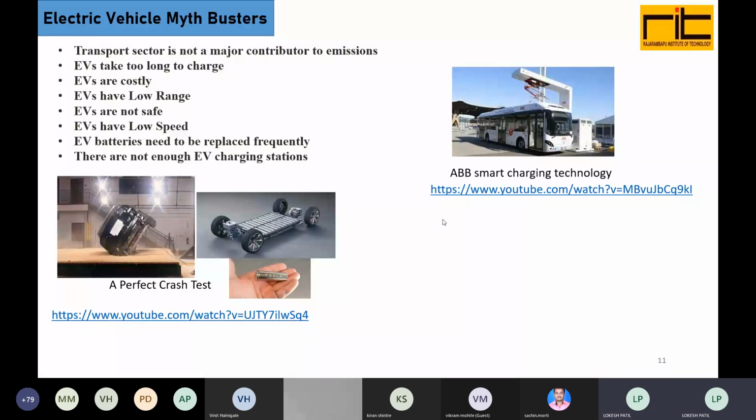EVs have low speed. That is another myth. But I told you, it has a very good speed at initial stages, good acceleration at initial because torque is good. Initial torque is good. So that's a myth which is completely wrong. Electric vehicles may have very high speed compared to IC engines. Okay, and the best example is again Tesla. Nobody had thought that sports vehicles could be electric vehicles. Nobody thought of that. That has been beautifully made smarter again, because Tesla is a self-driving car.